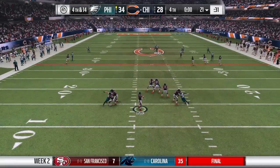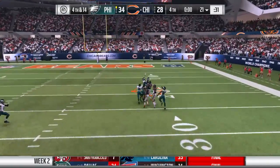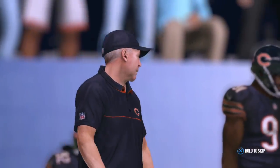One final shot. They'll look to throw. He's got time. Now a desperation throw deep downfield. And it's incomplete. So their final drive.